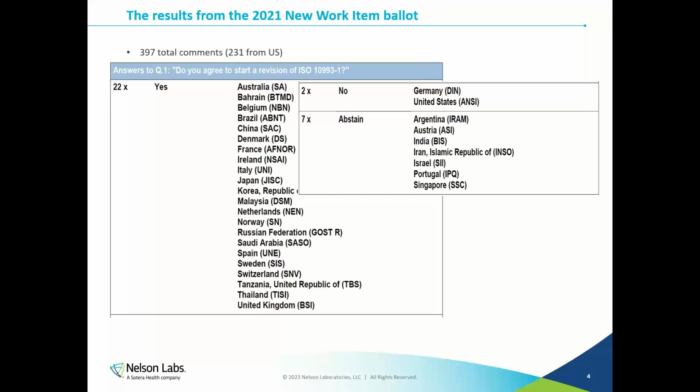So did we have enough time to really, truly dive deep into deciding which direction the standard should go? And as a byproduct of the U.S. voting no, we do expect that the FDA may issue a guidance document on this new revision as well.